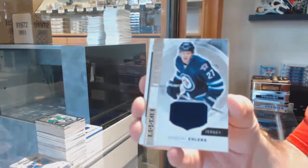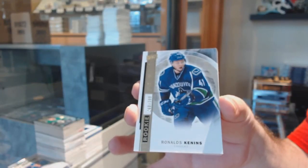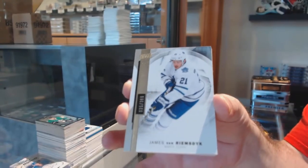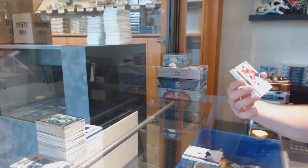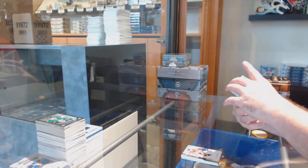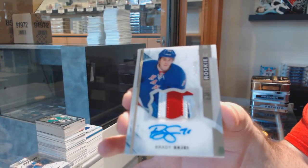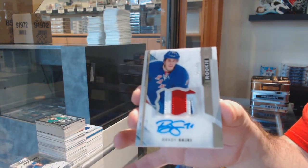We've got for the Jets, Nikolaj Ehlers, rookie jersey. For the Vancouver Canucks, Ronald Keenans. For the Maple Leafs, 3/9, JVR. For the Capitals, 3/9, Evgeny Kuznetsov. For the Rangers, /375, Brady Shea, rookie patch auto, Brady Shea.